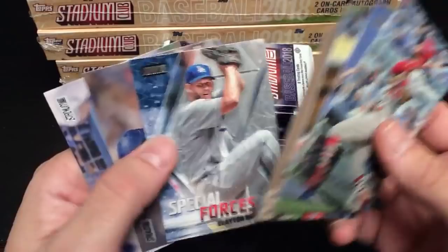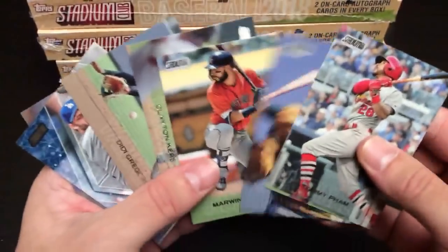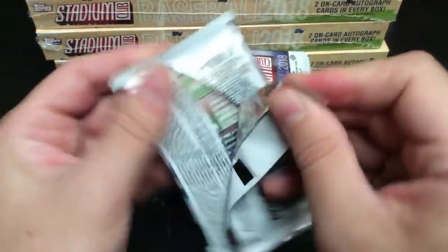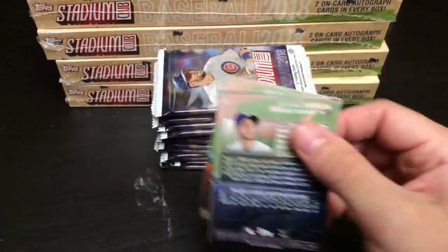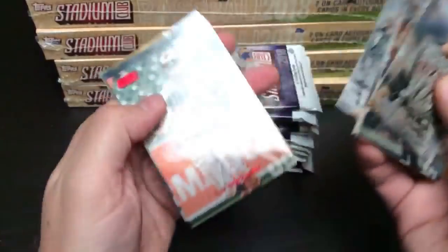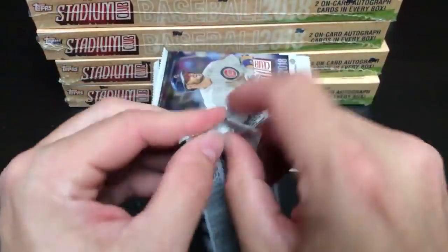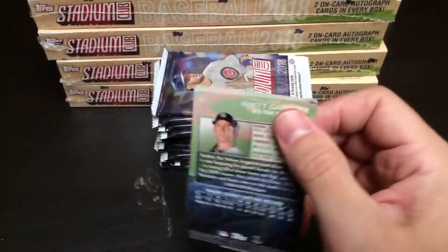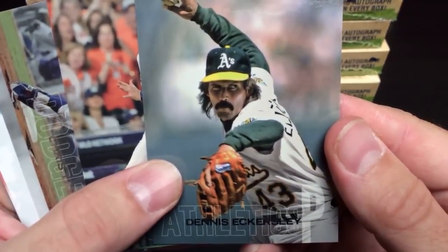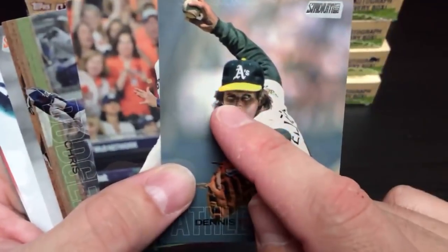Clayton Kershaw insert. Jock Peterson. Kenley Jansen. Three Dodgers right there. Another Kershaw right there, too. There's four Dodgers in that pack. Tim Beckham, red parallel. Look at Dennis Eckersley's mustache right there. He could be a contender for best stash out of this case right here with the Popeye eye right there.